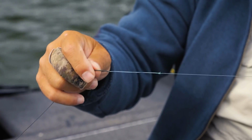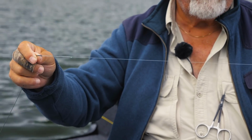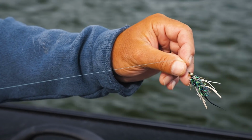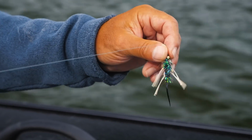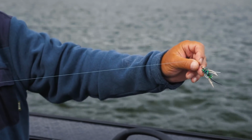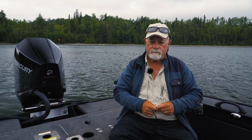From there, loop-to-loop connected, I've got about 3 feet. That's all I've got, about 15-pound test, 3 feet, and then my fly. The fly is the first thing that hits the fish, so they don't see the leader, they don't see anything like that. They see the fly if you're swinging. Nymphing would be different, I'd have to go longer and lighter, but when I'm swinging flies like we're doing here, only about 3 feet, that's all you need. It keeps the fly down in the kill zone longer.